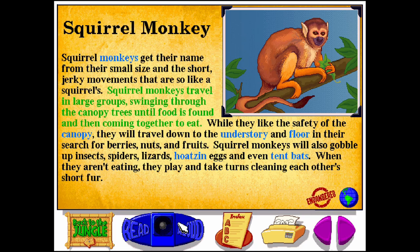Squirrel monkeys travel in large groups, swinging through the canopy trees until food is found and then coming together to eat. While they like the safety of the canopy, they will travel down to the understory and floor in their search for berries, nuts, and fruits. Squirrel monkeys will also gobble up insects, spiders, lizards, bird eggs, and even tent bats. When they aren't eating, they play and take turns cleaning each other's short fur.